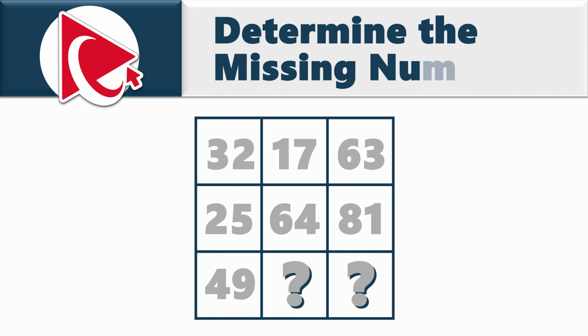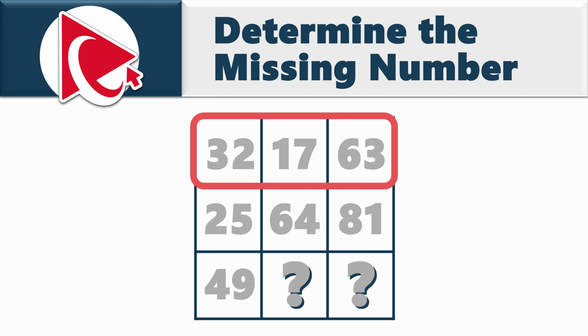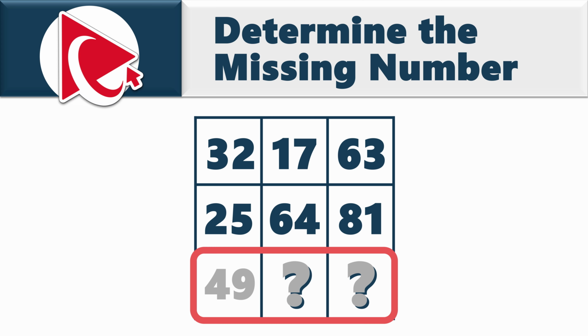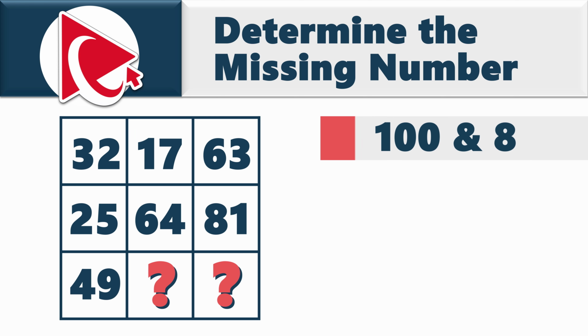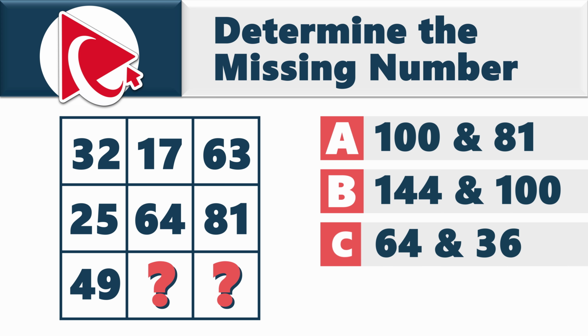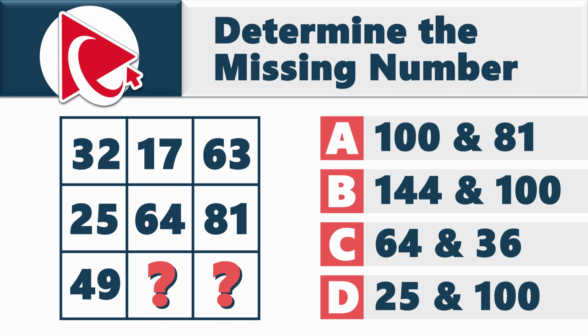You're presented with a 3 by 3 matrix. The matrix has numbers inside. The numbers in the first row are 32, 17, and 63. In the second row, numbers are 25, 64, and 81. And in the third row, there is only one number, and 2 numbers are missing, which you need to calculate and select out of 4 possible choices. Choice A, 181. Choice B, 144 and 100. Choice C, 64 and 36. And last but not least, choice D, 25 and 100.